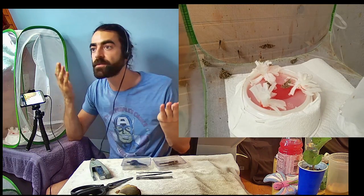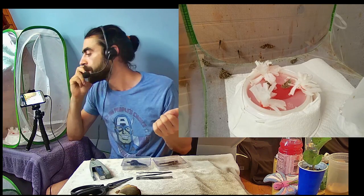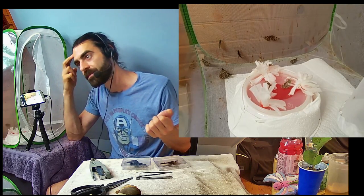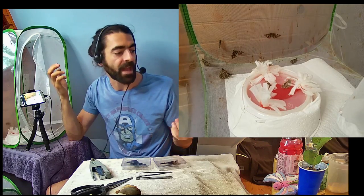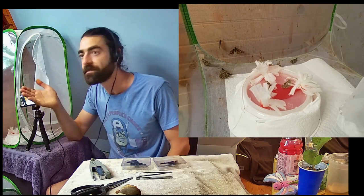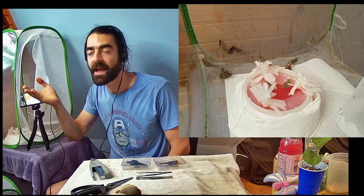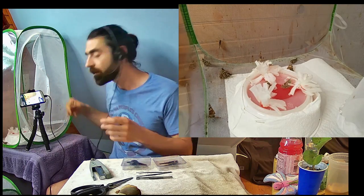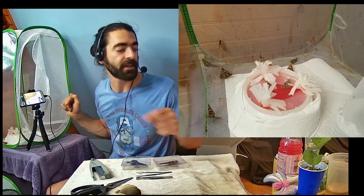So what else do butterflies need? Because this isn't enough in order to take care of butterflies. You need to do more. And by that, I mean they need a host plant, because after they feed, they want to mate. And after they mate, they want to lay eggs. So that's why for the painted ladies, I've been using burdock.